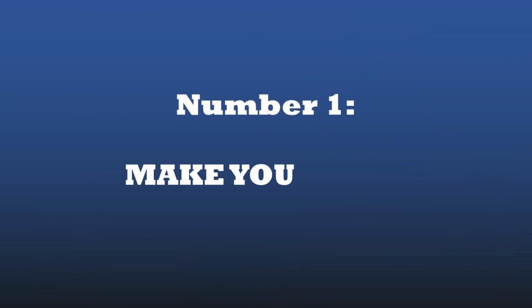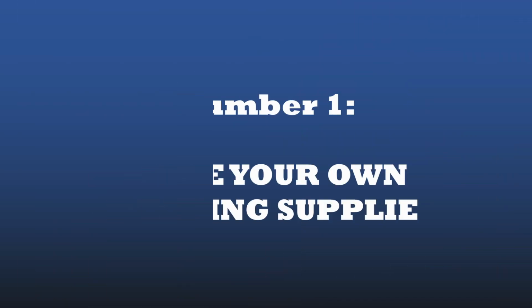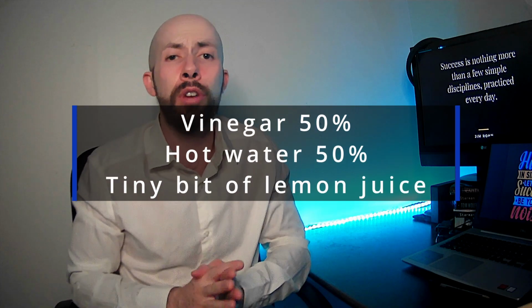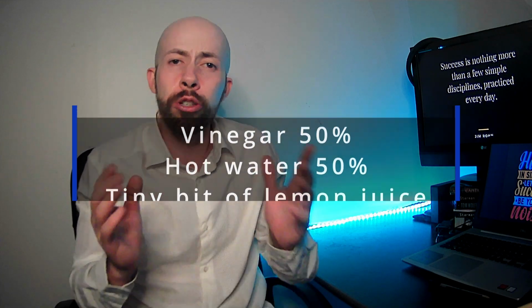Make your own cleaning supplies. One of the simplest money-saving advice from the Great Depression era is definitely this one. Don't buy the $10 bottle environmentally friendly natural home cleaning, as the same effects may be achieved with hot water and regular vinegar. You can make a strong cleaner that is ideal for floors, countertops, sinks, and more by mixing vinegar and hot water at a 50-50 ratio with a tiny bit of lemon juice. Do you need some cleaning force? Make a paste using water and baking soda. Wash away.